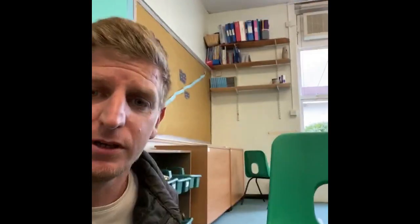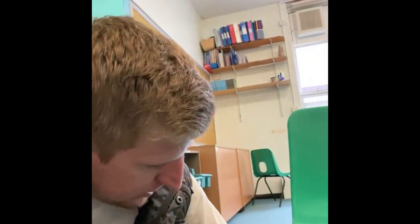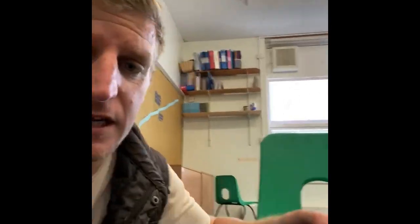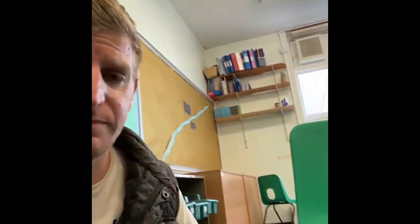Now, our class reading book to start off with is going to be Tom's Midnight Garden, which is a lovely old story. It's a fantasy story, but it's a lovely little book.